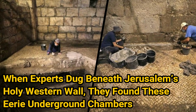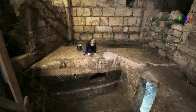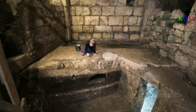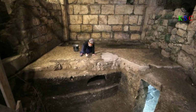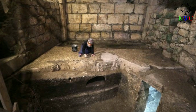When experts dug beneath Jerusalem's holy Western Wall, they found these eerie underground chambers. Archeologists Tehila Sadiel and Barak Monakendam Gaivan of the IAA were co-directors of this particular dig. They led and supervised students engaged in a preparatory scheme prior to service with the Israel Defense Forces. The study project aims to give young Israelis an insight into the ancient history of the region.